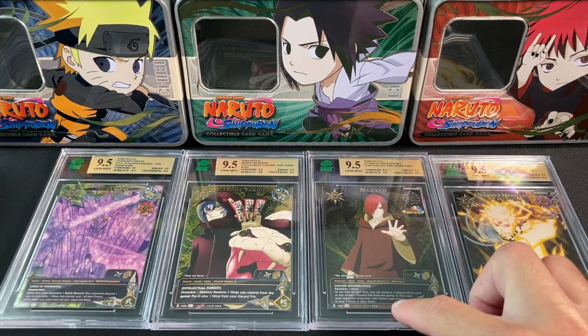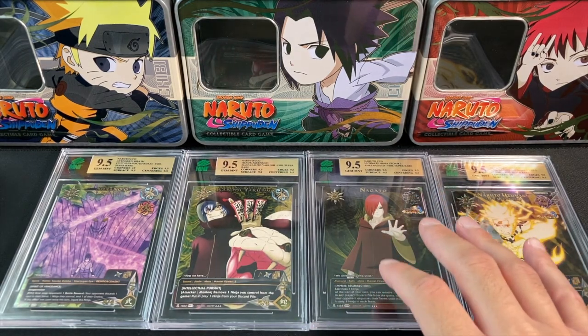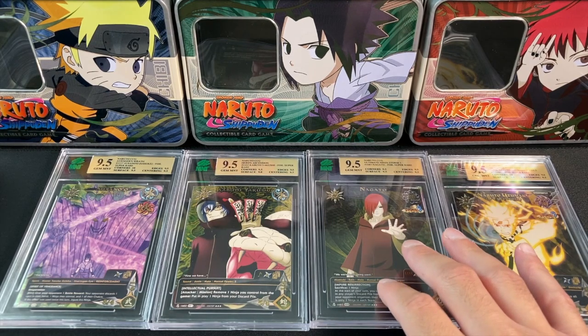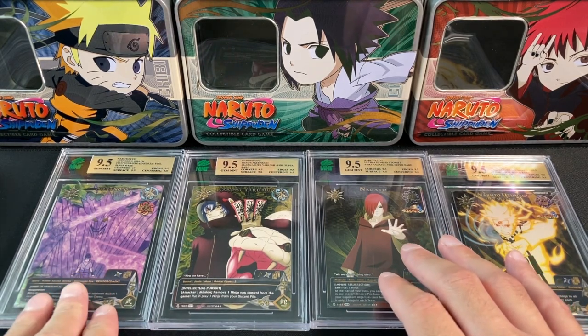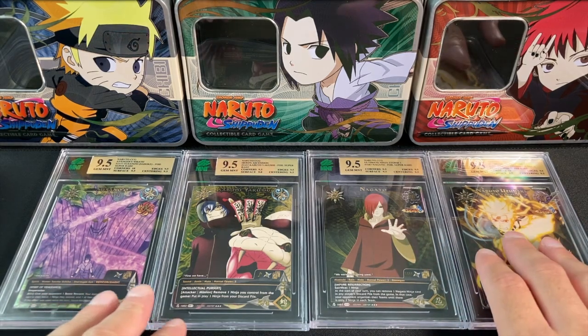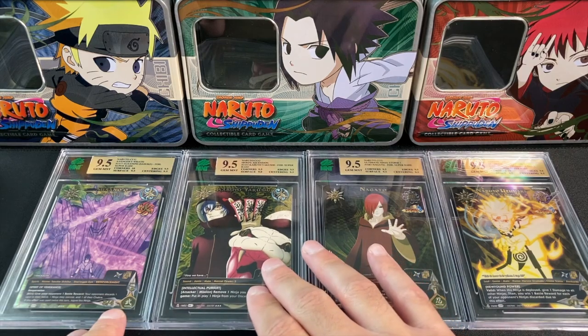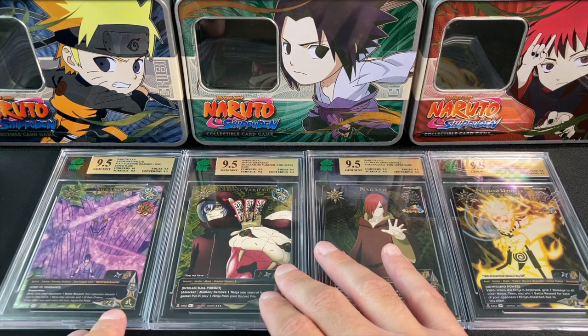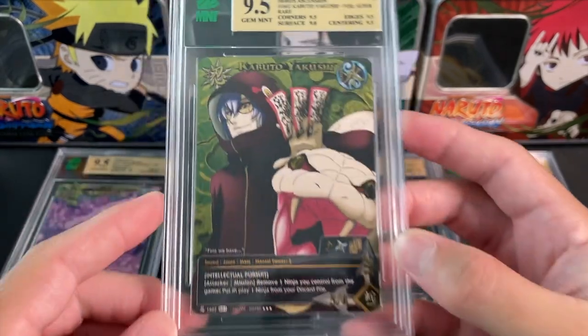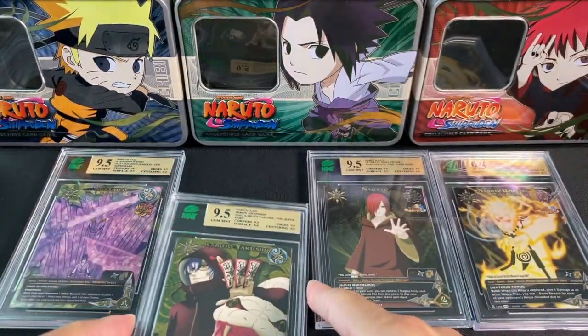Little surprised out of all this, just a little takeaway. Little surprised with the Nagato getting a 9.5, to be 100% honest. Very pleased with the Susano'o getting the 9.5. The KCM Naruto was expected. This one I was hoping for a 10, but to get a 10, it's very, very hard. A little shocked that we got a 9.0 for Surface, but either way, really, really nice.